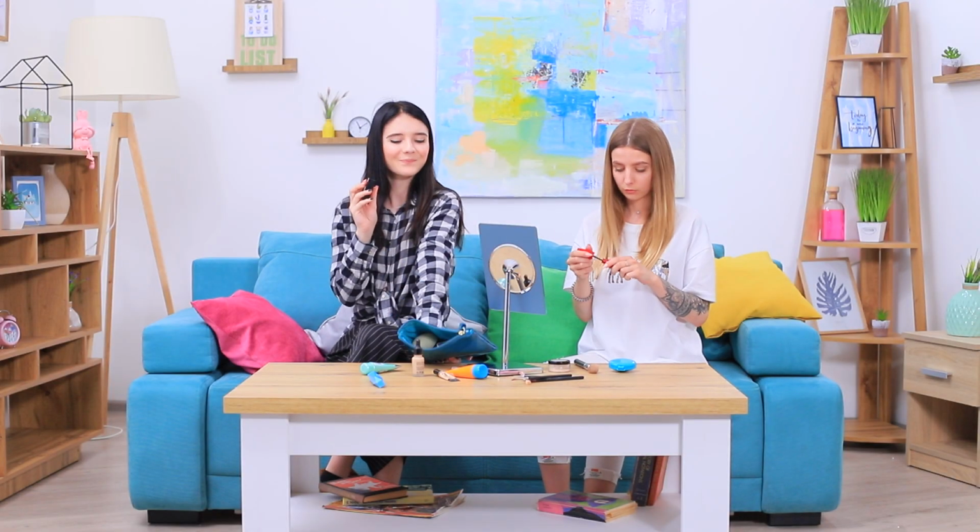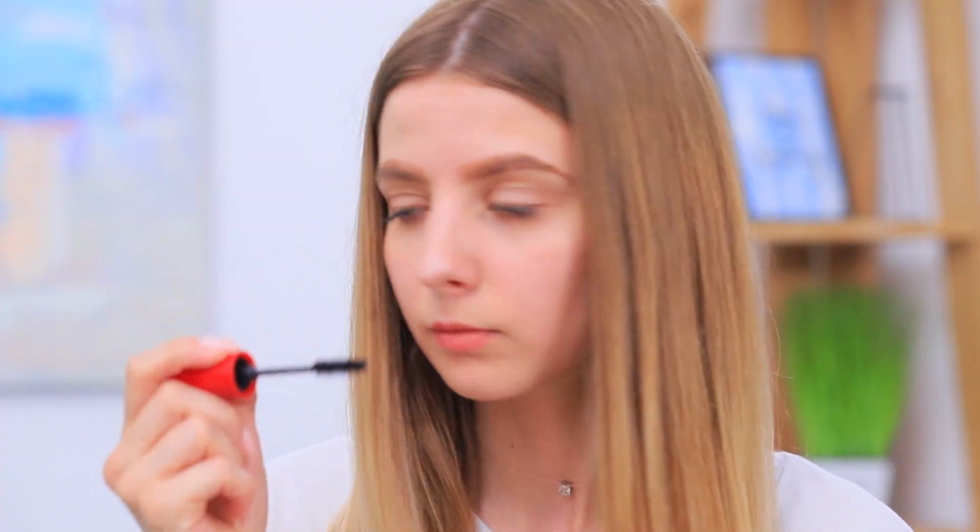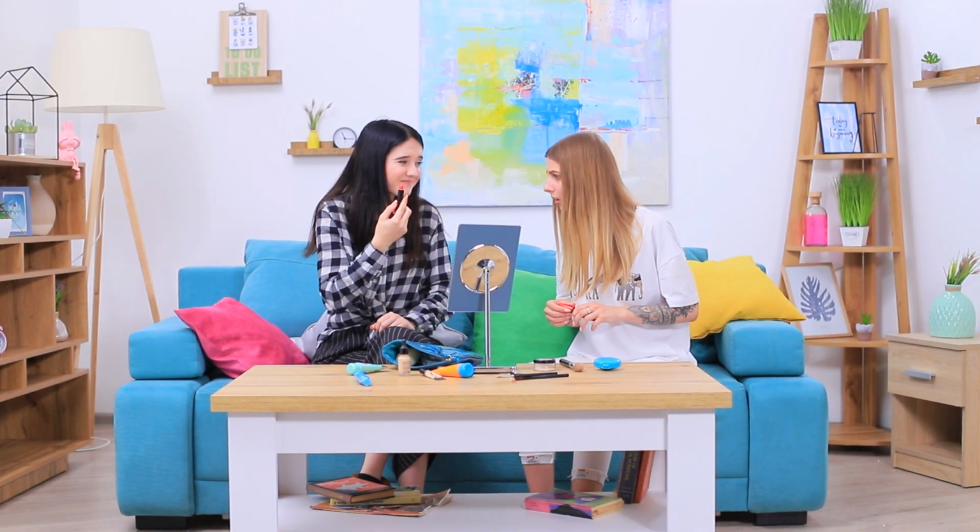Can I borrow your makeup bag? And some lipstick and a mirror? Oh, it looks like my friend doesn't know how to use lipstick. She's chewing it. Don't worry, this lipstick is sweet.